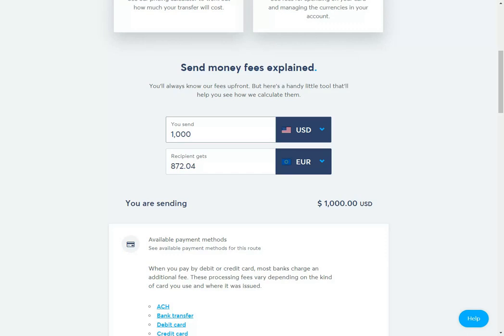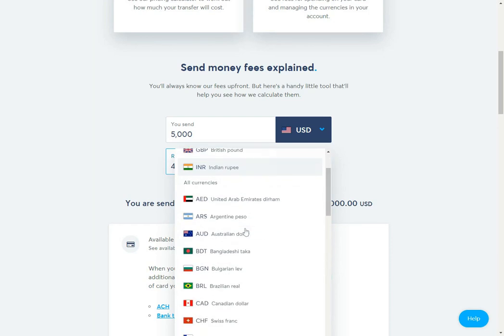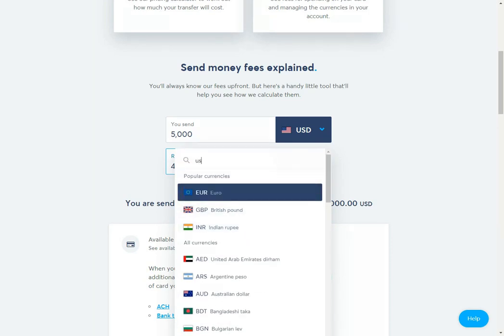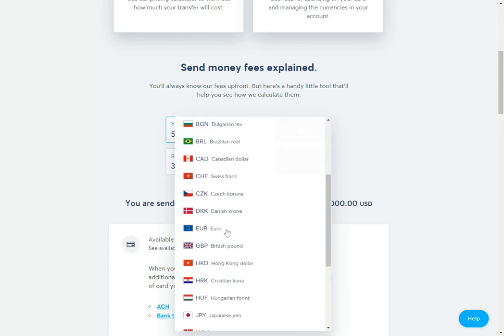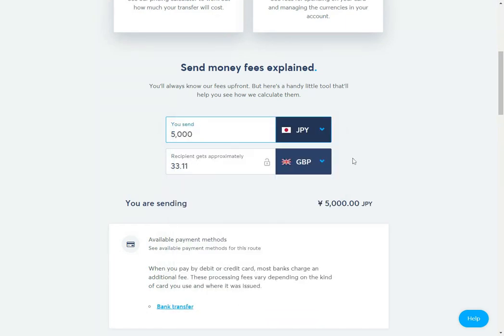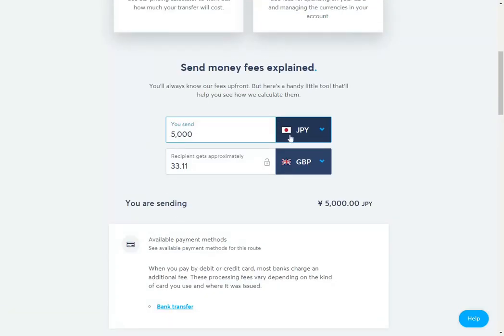Now, you might be a little confused at first because you don't know exactly what that fee will be. But they have these nice tools like we walked through before. So if I wanted to send, let's say, $5,000 USD, the recipient gets about 4,300 in euros. And you can change this around. If you're receiving money in, say, USD, or the British pound, you can change it up as much as you want. Japanese yen, it all gets changed perfectly for you. Then when you scroll down here, you see the exact receipt and how much the fee will be. So this fee would be 137 Japanese yen, which is the currency you're sending the money from.